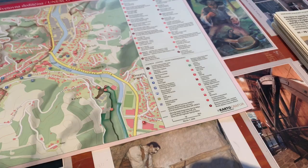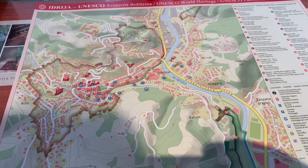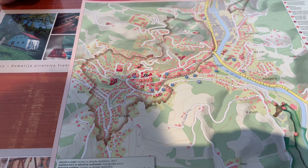Then you can go to the smelting plant where they used to smelt the mercury, where they burn the cinnabar ore to get the liquid out of the stone. And what is the church on the hill? That's kind of interesting. Yes, that's the church of Saint Anthony, and these are the small stations of the Holy Cross, how Jesus was crucified. He is the protector of the miners.